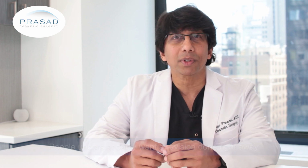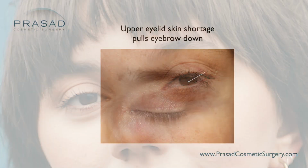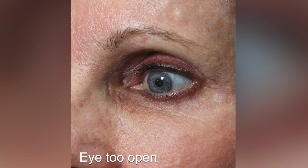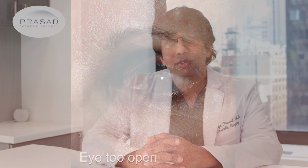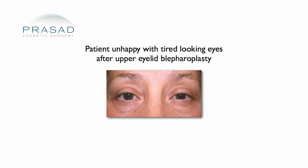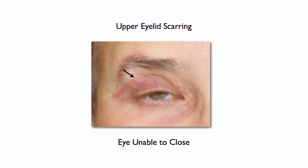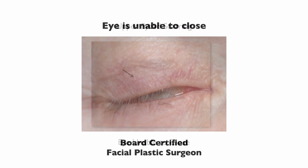Common complaints people have include feeling like they look too hollow or they look too different after surgery and now they just don't look like themselves. Some people feel like they still look like they're tired even though they've had upper eyelid blepharoplasty. Some issues are related to difficulty with closing their eyes from having too much skin removed.